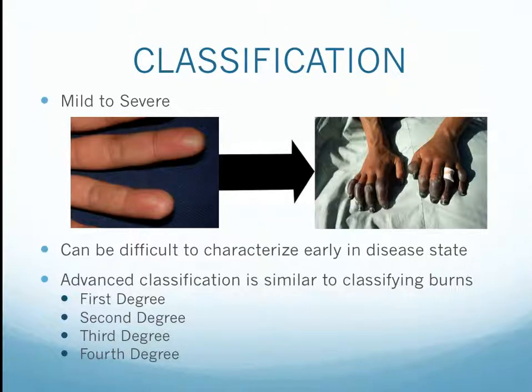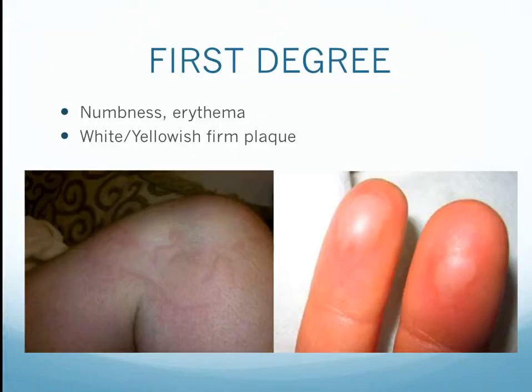Advanced classification is very similar to classifying burns, so we're going to go 1st through 4th degree. It's not that advanced, but it's technically more advanced than mild to severe. With a 1st degree injury, the patient's going to have some numbness. You may see some erythema. There will be some white, yellowish, firm plaques that we'll notice, as you can see here on the knee and these fingertips. Technically, there is tissue damage, so this does differentiate it from frostnip, but patients will heal just fine.